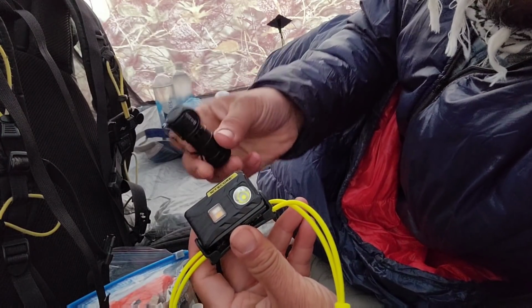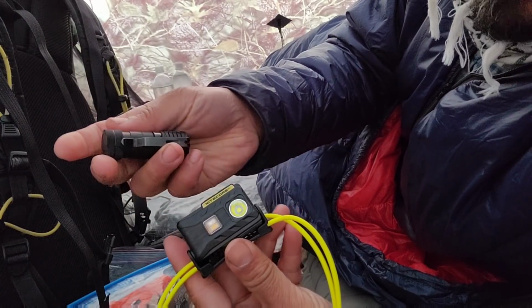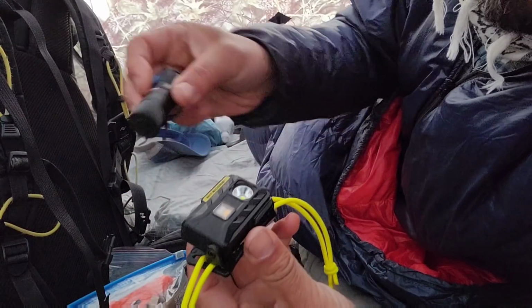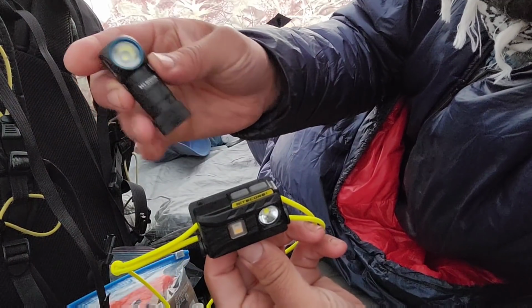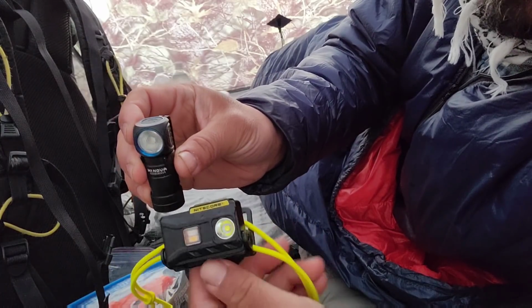I don't need these flashlights. I actually have this little O-light. I carry this in the entire PCT. It has a lithium battery in it. And this is a lithium ion battery. This will work in much colder conditions than lithium ion, so that's why I like to use this. And it's also much brighter. It helps when you're looking for campsites.